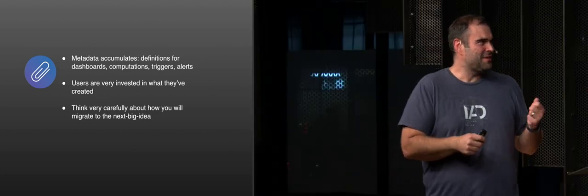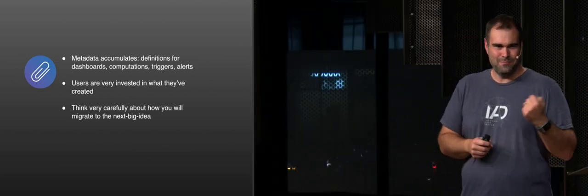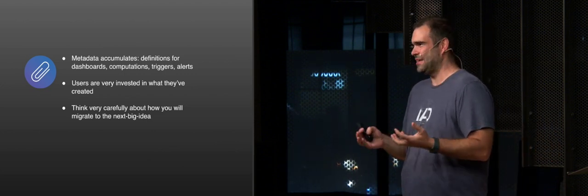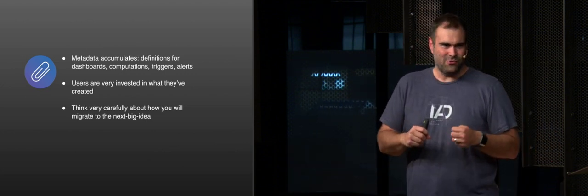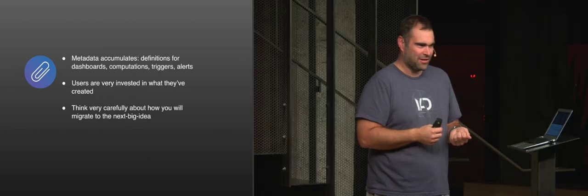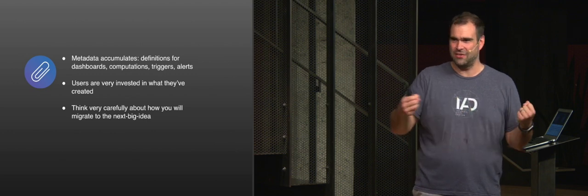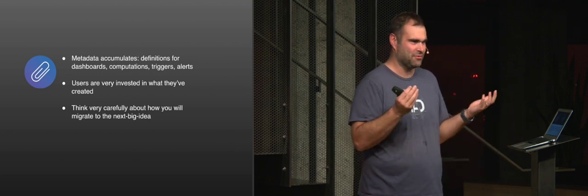The learning here is thinking very carefully about how you're going to migrate to this next big idea, which is actually one of the reasons we don't uptake a lot of the really revolutionary concepts. The revolutionary concepts for us are coming through a series of iterations to get to it, and people might not even realize when they're there.